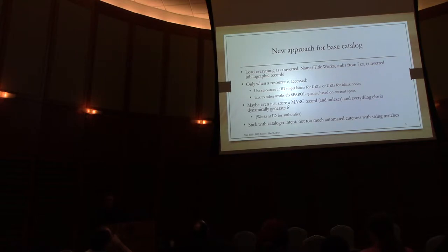So our new idea is that we're going to load everything that we have into the same database and load it as raw BIBFRAME, and then link it and resolve URIs separately so that everything in the database knows about everything else as soon as you click on it. So it'll fire off questions that say, what's related to me? What do I relate to? What's my URI if I just have a label? And what is my label and ID if I just have the URI?